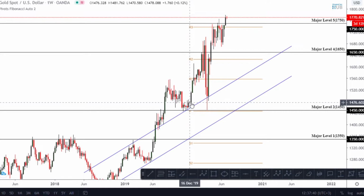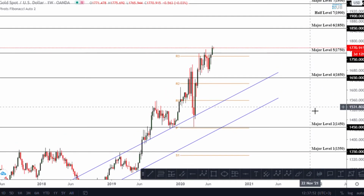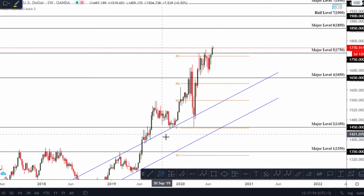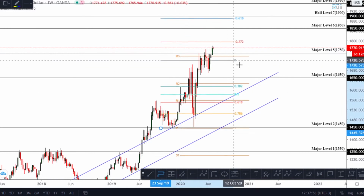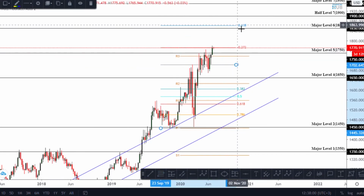So last week gold had a very good move, breaking past the 1750 mark, which was a good resistance level for quite some time. And I think gold is well set up to rise all the way to 1850. So I'm looking for 1850 as my next ultimate target on gold. And if you just plot the Fibonacci, then you can see 1850 is aligning with a 61.8 extension on the Fibonacci.